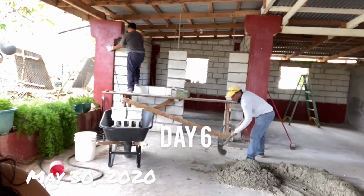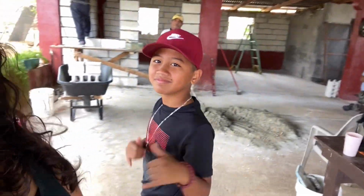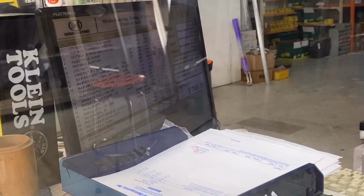Construction workers are here. They're almost done with the wall. And we're just on our way to get the electrical stuff. The very expensive stuff. Guys, electrical stuff is very expensive, and this is already discounted.